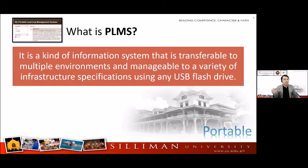So it works in multiple environments and is manageable to a variety of infrastructure specifications, using any USB flash drive. Actually, the local host problem is not really a problem if you are using it directly from the USB flash drive, because it is not coming from your C drive.